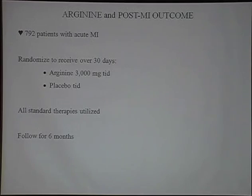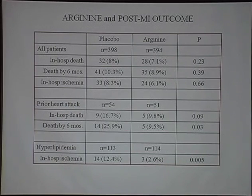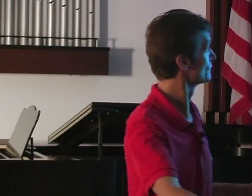Arginine and post-heart attack outcome. 792 patients with a heart attack, randomized to receive over 30 days, arginine 9 grams a day or placebo, all standard therapies permitted, followed them for 6 months. Overall, there wasn't much of a benefit, except in people with prior heart attack and hyperlipidemia, there was a benefit. This was just giving arginine to people with an acute heart attack.